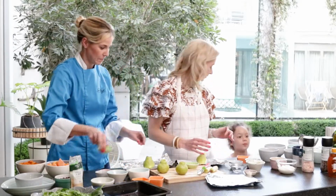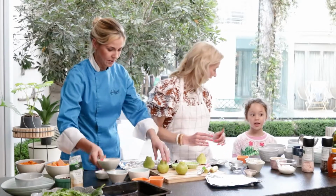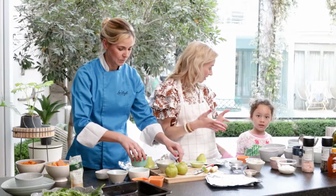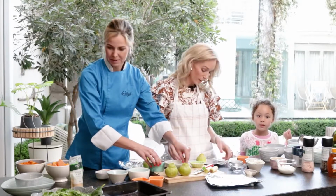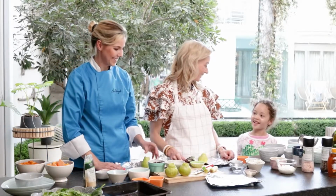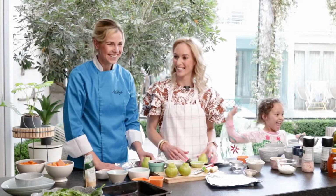When are we going to have a braai with our family? On Friday. This is why we're doing this whole thing, because we want to teach people that they can actually have braais on Braai Day, but healthy ones. We're actually going to put this pear on the braai.